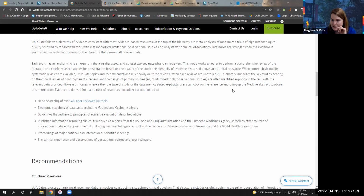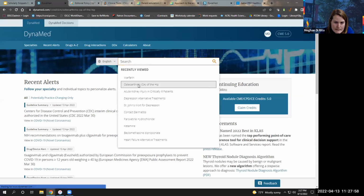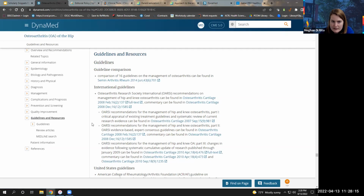UpToDate determines cost based on number of doctors, DOs, PAs, NPs, and residents. Next, an easy way to find guidelines in each resource. Most of the guidelines are actually built in. So here I just went back to osteoarthritis of the hip, and near the bottom, we have our guidelines and resources.